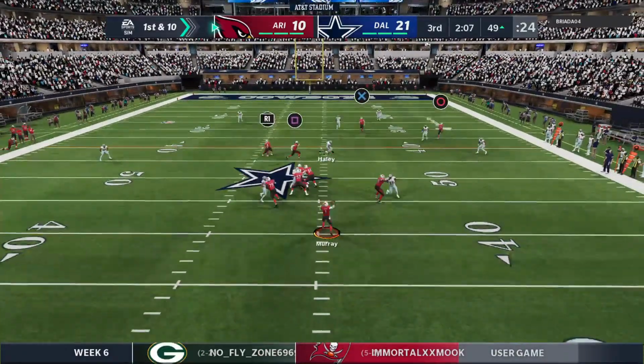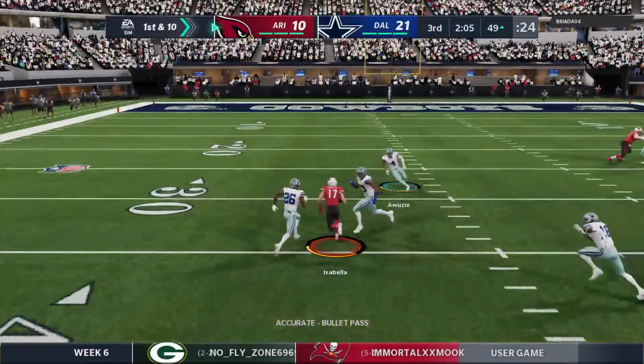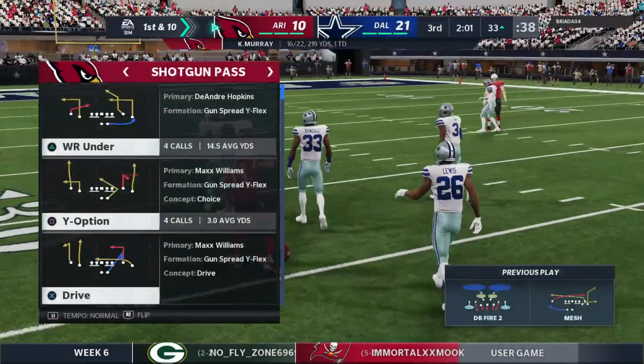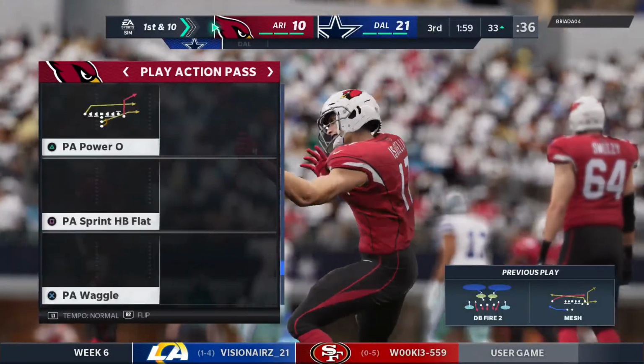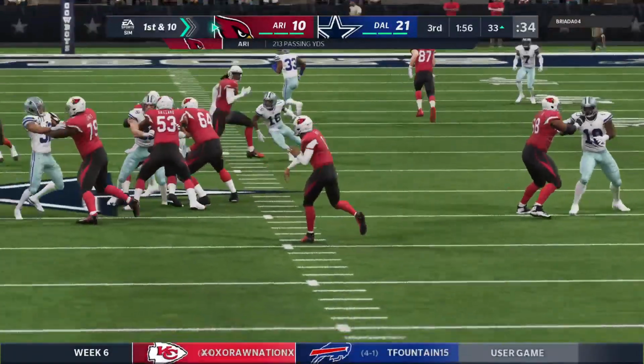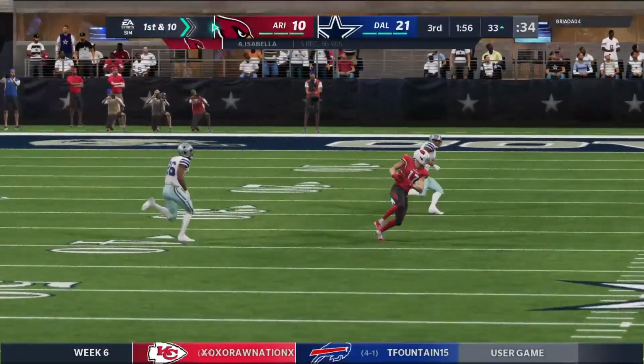On 1st and 10, here's Murray. Over the middle, that's hauled in by Isabella. And he gets this inside the 35-yard line. It'll be an Arizona 1st down on a gain of 17. 1st down.